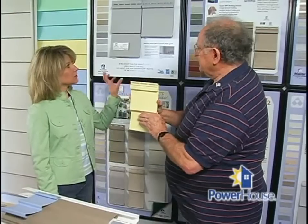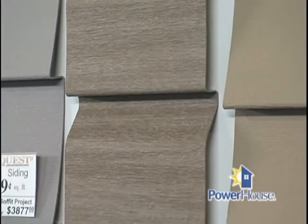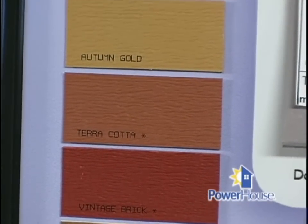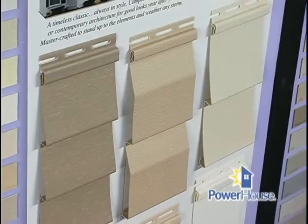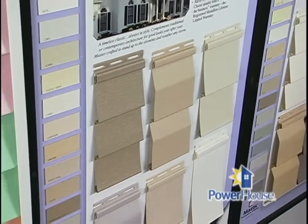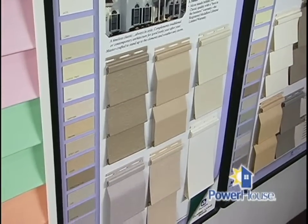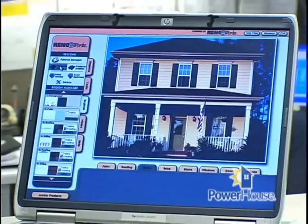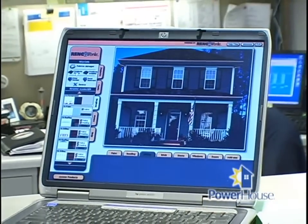I see behind us there are lots of different choices to choose from aesthetically. There are choices in color, choices in style, choices in thickness of the board, because sometimes people want a very narrow board, sometimes they want a very wide board. What's kind of neat now with some of the computer processes is we can take a home and change any of the finishes or any of the styles, so you can see your home with new siding on it before you ever make the decision.